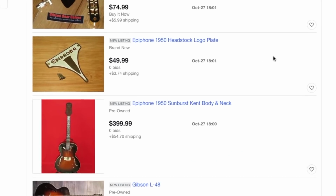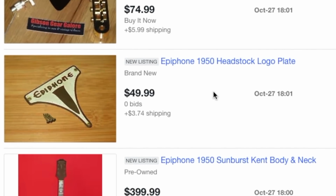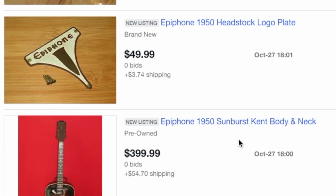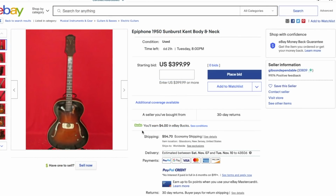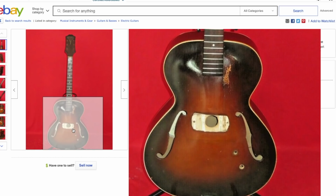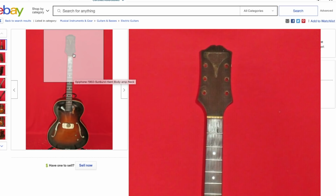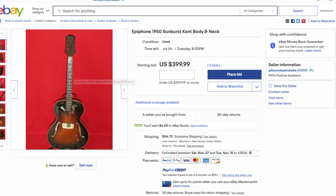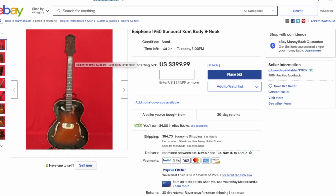But hey, $50 for the bikini plaque on an Epiphone. As long as that's true blue vintage, I think that's a pretty fair price. Yeah, it looks like it came off of this weird guitar maybe. That's the thing I like most about the Gibson Dependable, is you can usually tell what guitar it came off of, so you have at least a little bit of provenance. But why? Why would you take that off? I feel like the guitar would be worth a lot more with it on there. It's like you just remove the branding.